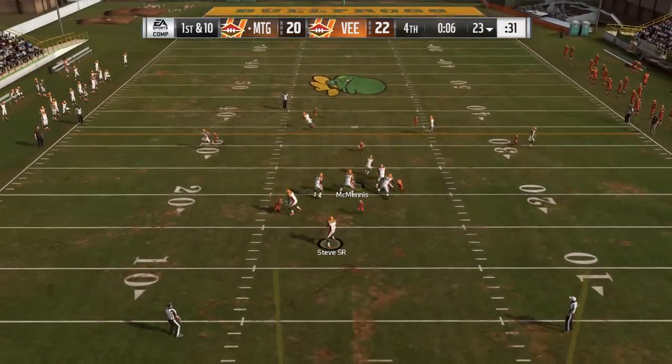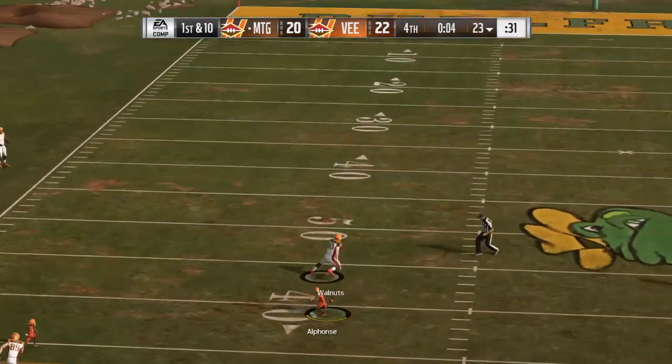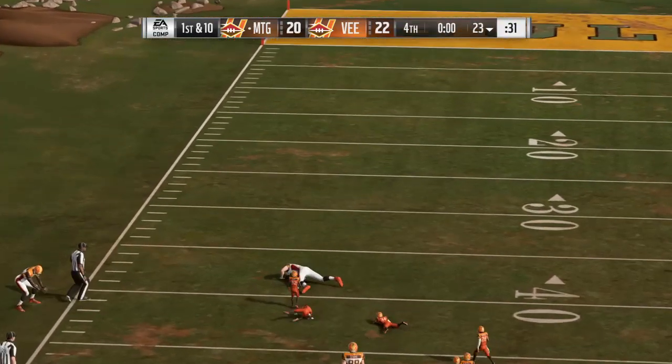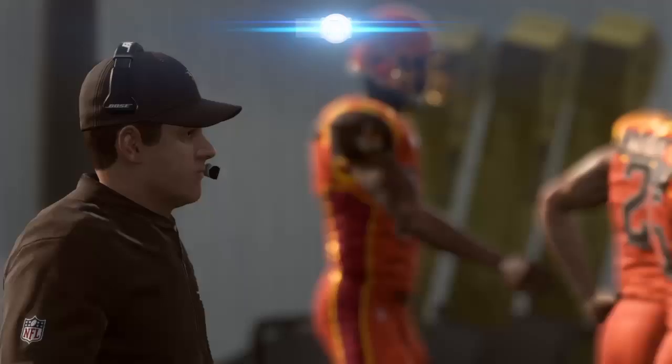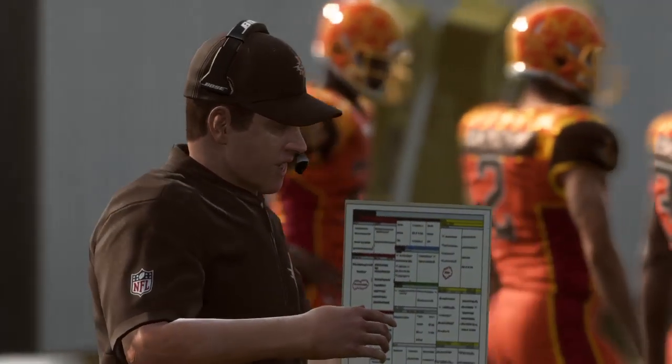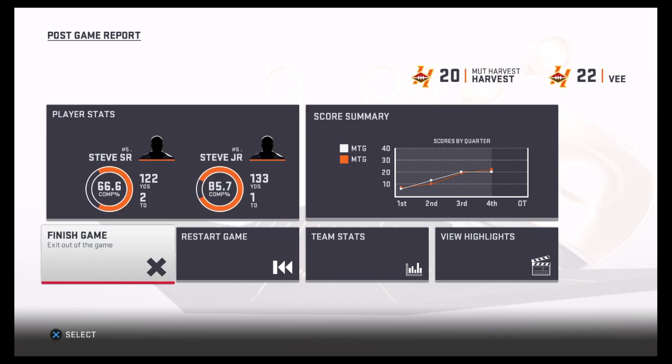On 1st and 10, Wade. Looking for his tight end on the corner. It's complete. And able to rip off a big chunk of yardage before being dropped inside the 40. Well, going into the final play of this game, they knew that they needed some type of a miracle at the very end, but they couldn't get it done. However, we were treated to really a spectacular.